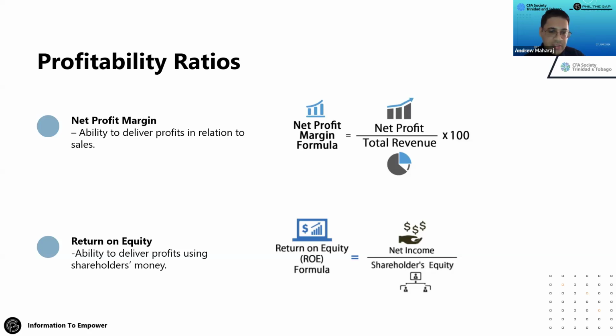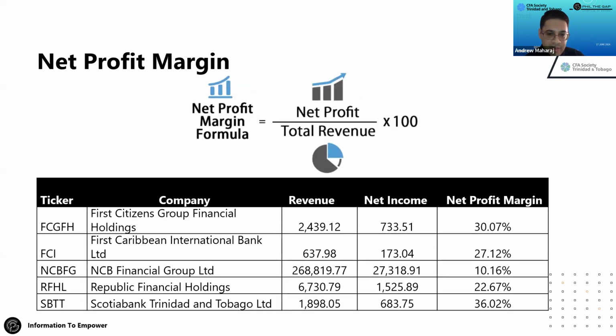So now we're going to jump into some actual examples using companies on the Trinidad and Tobago Stock Exchange, right, to highlight how you would calculate this formula and how to interpret it. Now, what we're seeing here are some examples of companies in the banking sector locally, right? So we have First Citizens Group, First Caribbean International Bank, NCB Financial Group, so that's equivalent to like the Republic Bank of Jamaica. We have Republic Bank as well as Scotia Bank, right?